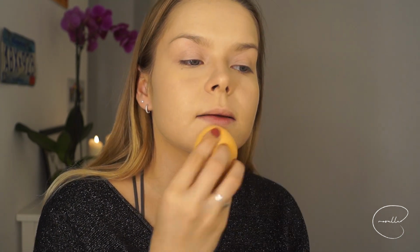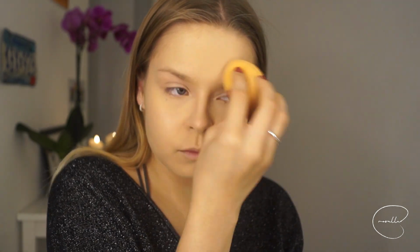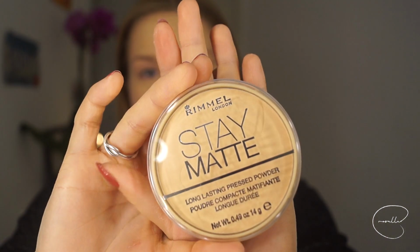Then I'm going to put some on my chin. Basically just a bit on my T-zone and also on my laugh lines. Then I'm gonna use some Stay Matte from Rimmel. This is just a normal pressed powder.